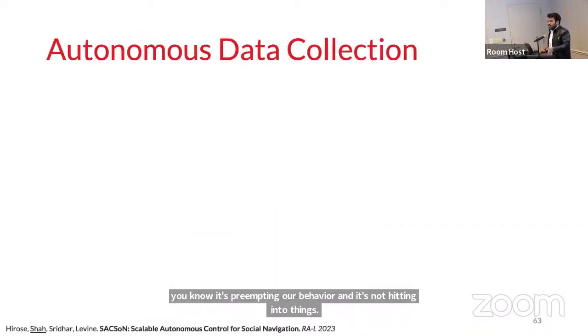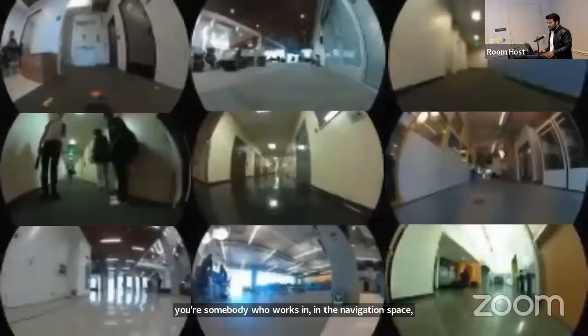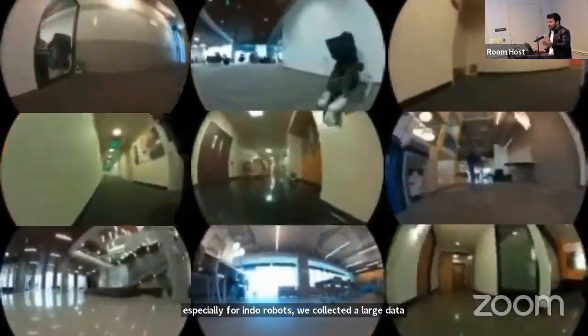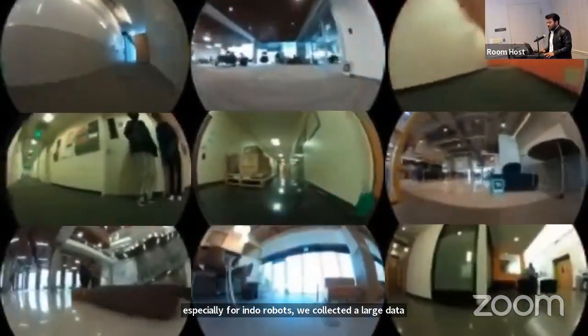If you're somebody who works in the navigation space, especially for indoor robots, we collected a large data set of human interactions in this case, because now we had a continual learning system that doesn't need intervention.